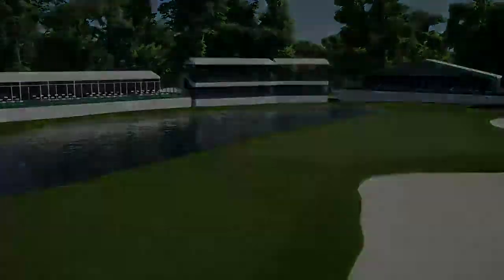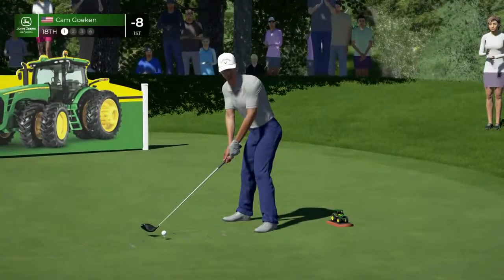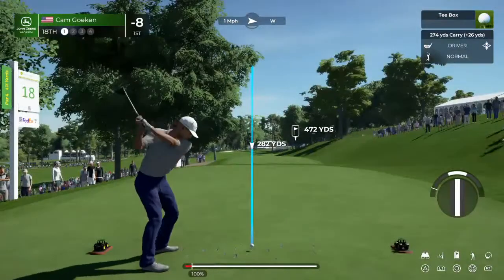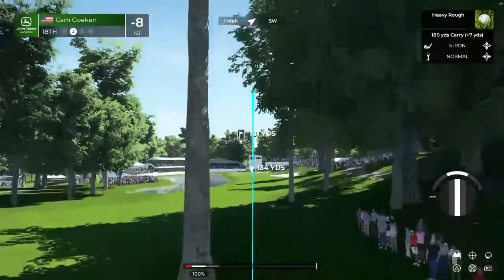Keep it going. If you want to win at TPC Deere Run, you've got to successfully navigate this challenging final hole. Hard to describe the difficulty of this tee shot unless you've actually been here. Par 4, 463 yards. Miss the fairway bunker down the right-hand side, and you've got a clear shot to a very narrow green surrounded by water on the left-hand side. That's really not what we were looking for.